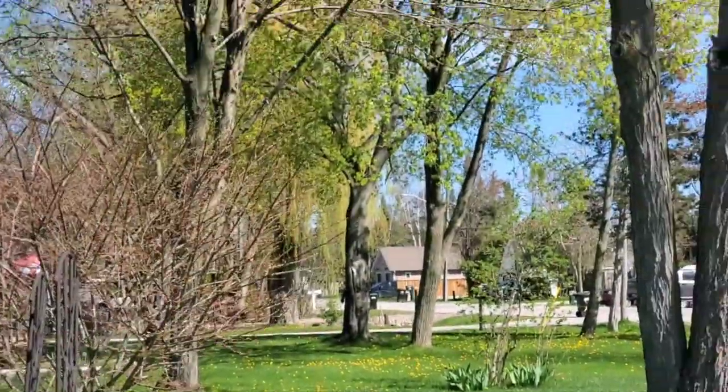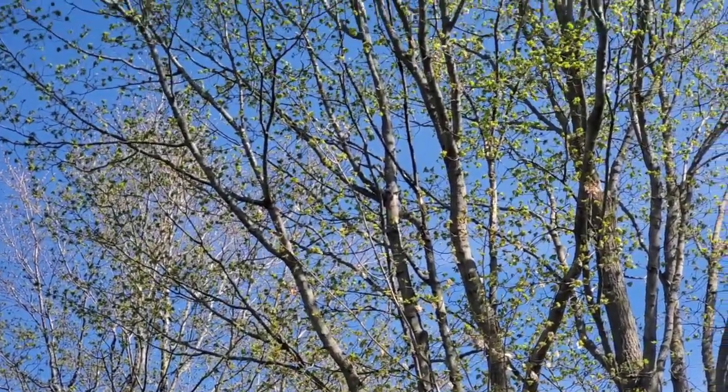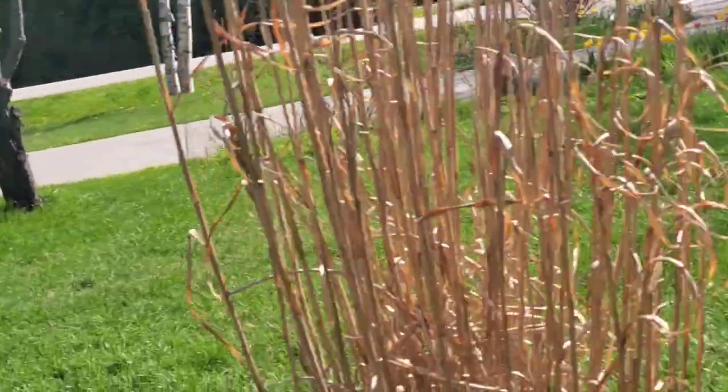And the leaves are really coming out on the trees now, guys. Nice blue sky. It's a gorgeous morning. Gorgeous morning, guys.